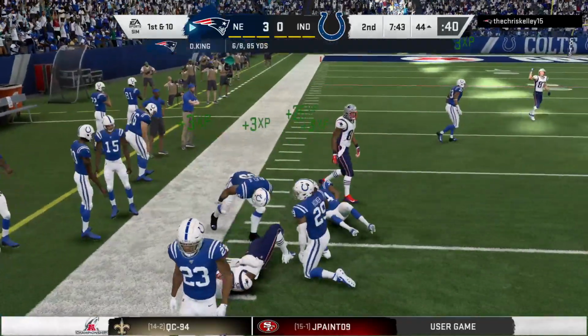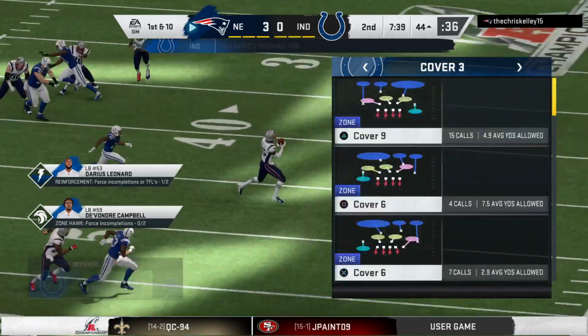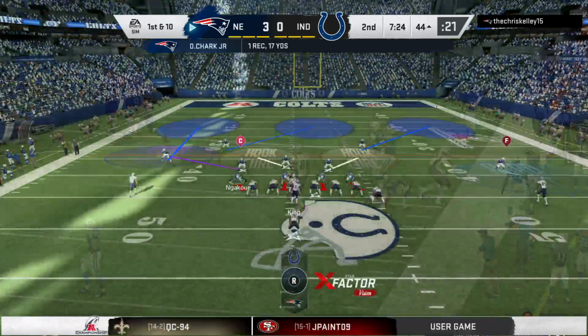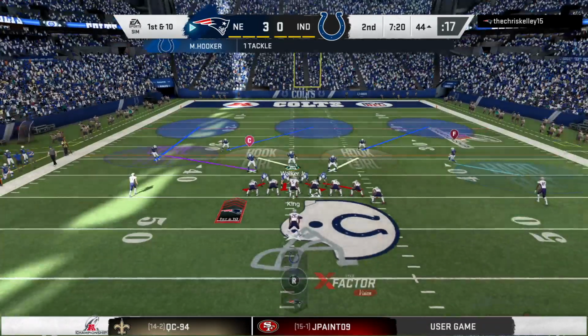But they also have to remember they did put points on the board. 3 points is 3 points. And in this league, you take points when you can get them. Not easily done. 17 yards there for the Patriots as they've got themselves a first down. Set a tone, fellas. Let's set a tone.